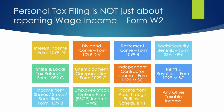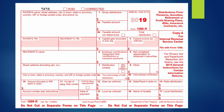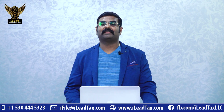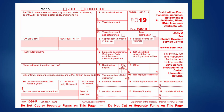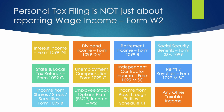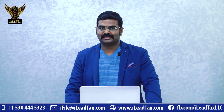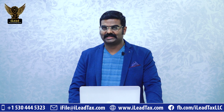Now, if you look at this chart, it refers to the other incomes that you must be reporting on your tax return: the interest income, Form 1099 INT, dividend income, Form 1099 DIV, retirement income. So in case you have income from IRAs, pensions or annuities, you must have received a Form 1099-R from the payer. And then you have social security benefits, you get Form SSA 1099, and then you have your state and local tax refunds. So state and local tax refunds are also taxable in case you have claimed itemized deductions last year. So as we go through this video, I'll tell you what are itemized deductions in a while.